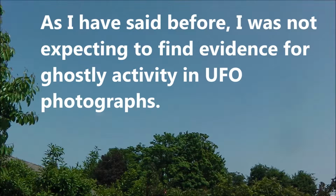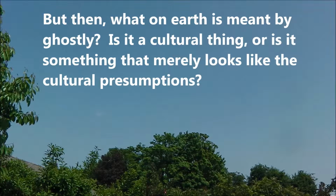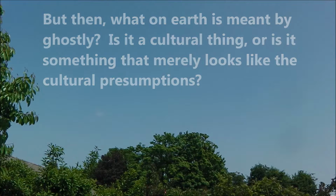As I have said before, I was not expecting to find evidence for ghostly activity in UFO photographs. But then, what on earth is meant by ghostly? Is it a cultural thing, or is it something that merely looks like the cultural presumptions?